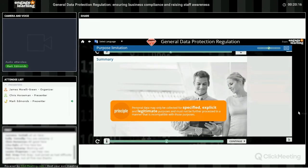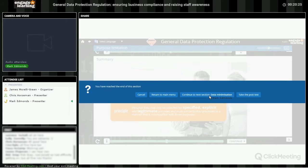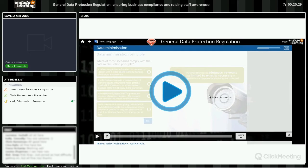Now, with the data minimization principle, there's a shift from processing shall not be excessive to limited to what is necessary. So this is ensuring that the personal data held about an individual is just enough to do the job it's been collected for. Before you can decide whether you're holding the minimum personal data, you must be clear about why you are collecting and using it. Then you can ask yourself these questions.